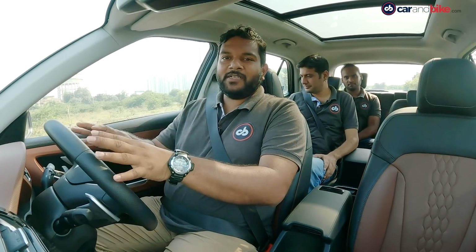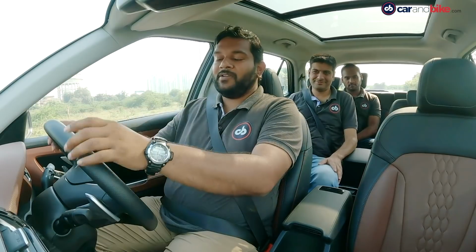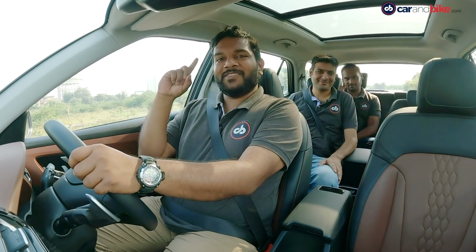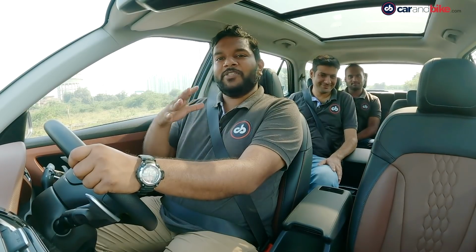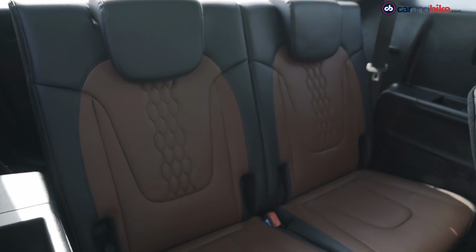Alright, ladies and gentlemen, after the Tata Safari, we are here in the Hyundai Alcazar. Now, again, I'm in the driving seat, Shams there is in the middle seat, and Shubham, of course, is in the third row. So, Shubham, let's start with you this time. How do you think is the space at the third row compared to the Tata Safari?